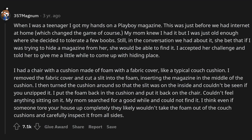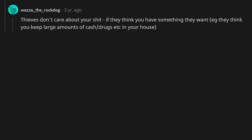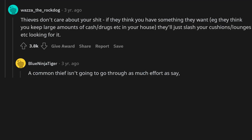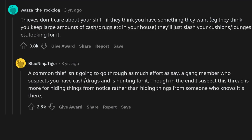I think even if someone tore your house up completely they likely wouldn't take the foam out of the couch cushions and carefully inspect it from all sides. Thieves don't care about your shit. If they think you have something they want, they think you keep large amounts of cash, drugs etc in your house, they'll just slash your cushions, lounges etc looking for it. A common thief isn't going to go through as much effort as, say, a gang member who suspects you have cash, drugs and is hunting for it. Though in the end I suspect this thread is more for hiding things from notice rather than hiding things from someone who knows it's there.